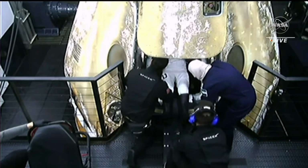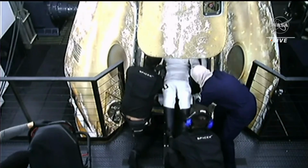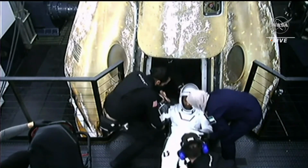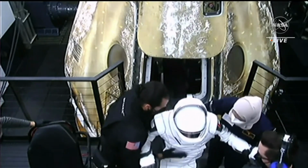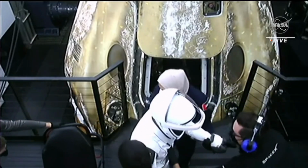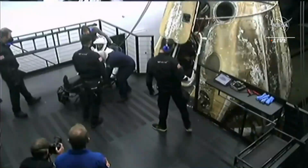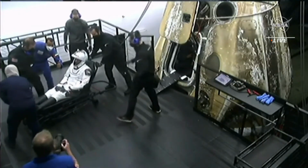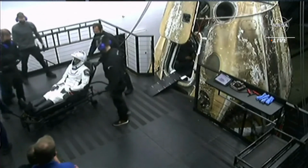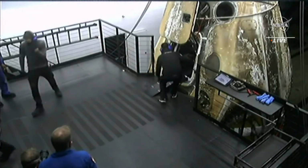So once again, nominal operations are to assist all crew members to the medical bay. The return to gravity can be pretty jarring on the human body. So we slide them down a little Dragon fun slide, assist them into the wheeled chair, and roll them over to the medical bay. And just like that, the fourth crew member, 1 hour exactly on the nose since splashdown, has now egressed from Dragon Endeavour. Looks like smiles and waves and applause all around. All right. All four crew members have egressed Dragon successfully.